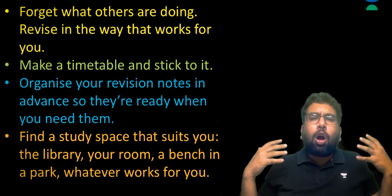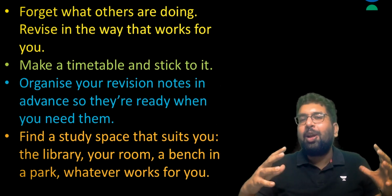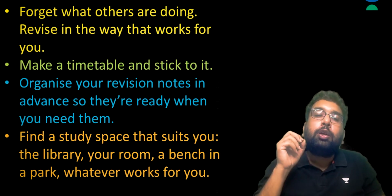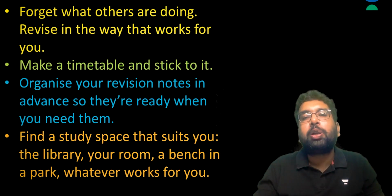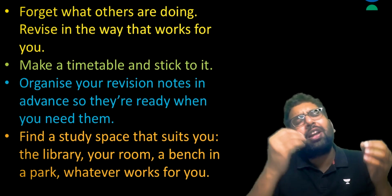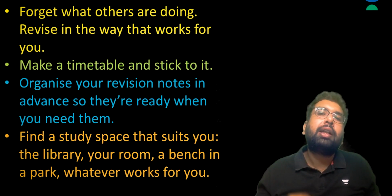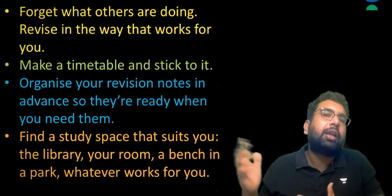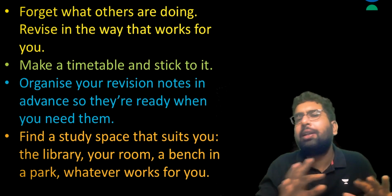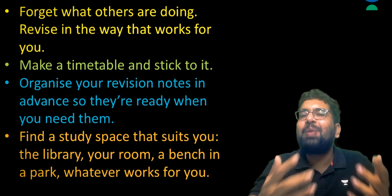Whenever we are going to sit for study, it takes some pressure, we want to motivate ourselves. So one very important advice is that you must find a study space that suits you. It might be a library, a room, even a bench in the park, wherever works for you. Don't think about what others are going to say. Some person is going to sit in the library every day, and you start thinking, oh, he's doing so much study, I am not going to the library. It doesn't work that way. If you find your room comfortable, sit in your room and study there.